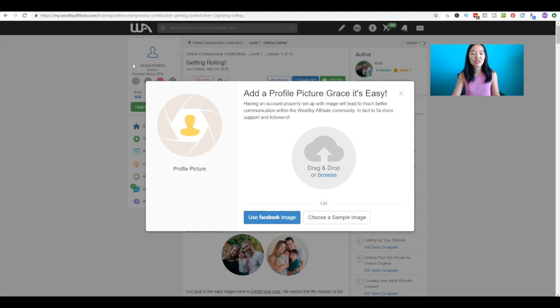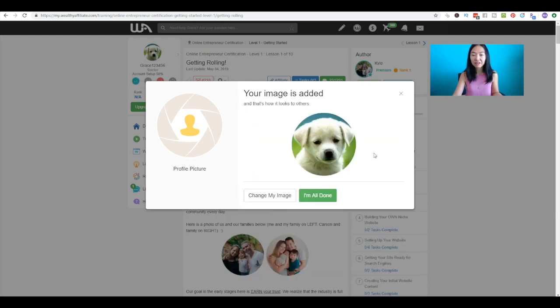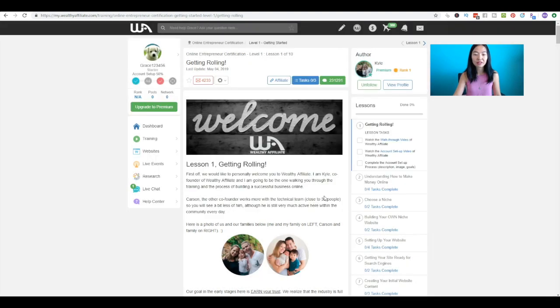So what you're going to do is set up your account, which you will need to put any type of picture. Now, you don't need to put your face if you don't want to. You can pick anything you want. You could either upload something, or you could use something from your Facebook account, or you could use one of these sample ones here. Okay, so I love dogs, so I'm just going to put this here and then put I'm all done.